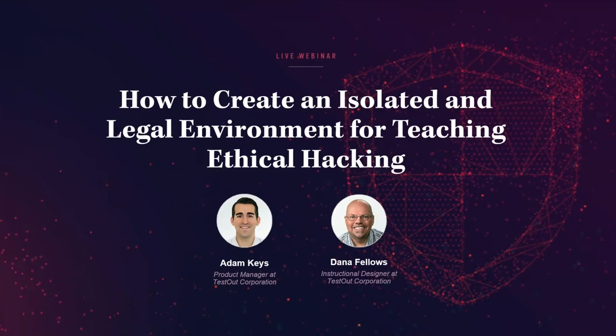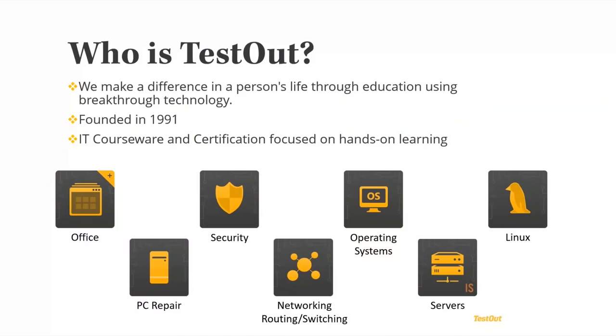Before we begin, for those who aren't familiar with TestOut as a company, I want to go over what we do briefly. Our goal is to make a difference in a person's life through education using breakthrough technology. Founded in 1991, we were one of the first companies to produce simulated environments on computers, and it's been a very strong thing for us that we've continued to this day. We focus on IT courseware and certifications with hands-on learning. So far we have 11 courses, with 2 new courses in development, and they are browser-based to allow students anywhere to access the learning and the content. Right now our certifications and courseware prepare for TestOut certifications as well as CompTIA, Microsoft, Cisco, and soon to be EC Council certification.